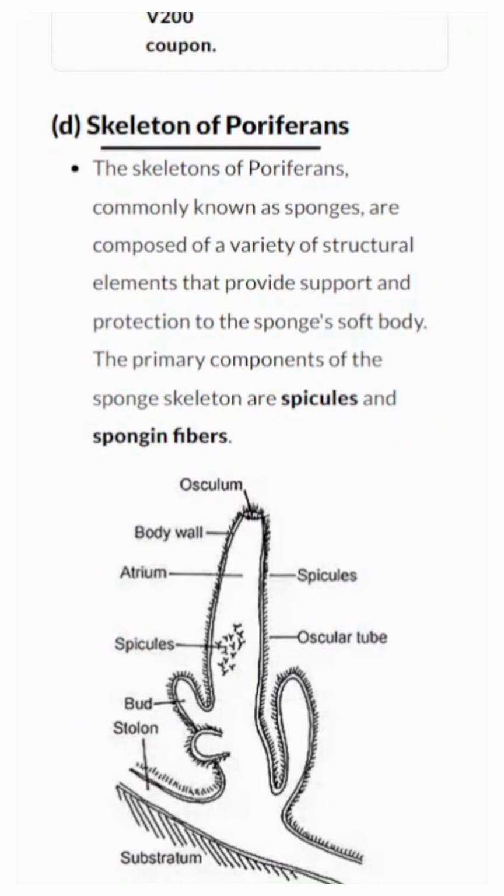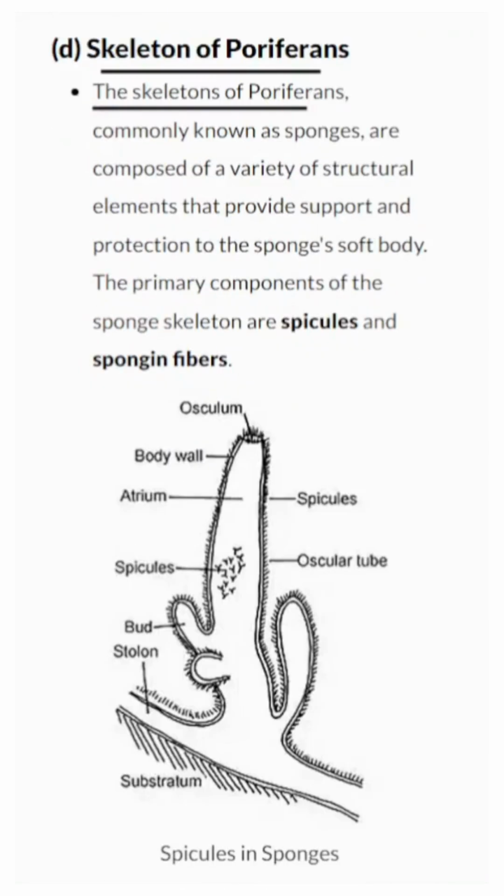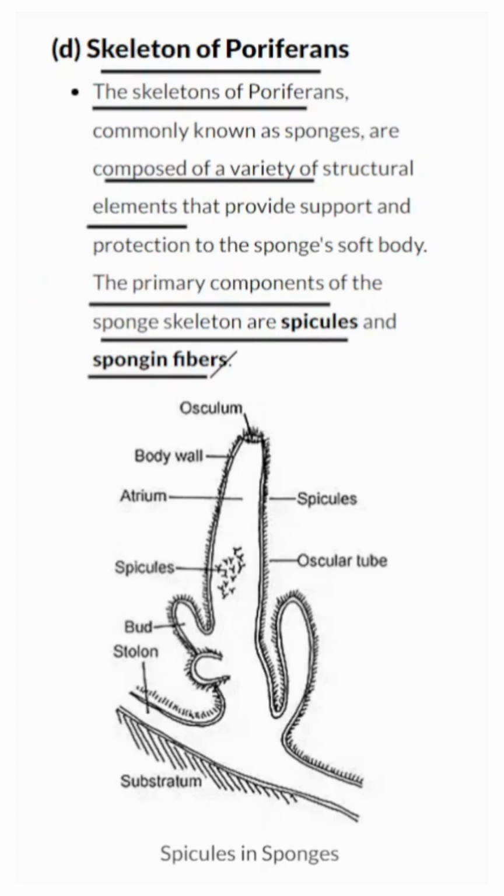Skeleton of poriferans. Now, let's talk about the skeletons of sponges, which play a crucial role in supporting and protecting their soft bodies. Sponges have fascinating skeletons composed of various structural elements. The primary components are spicules and spongin fibers.